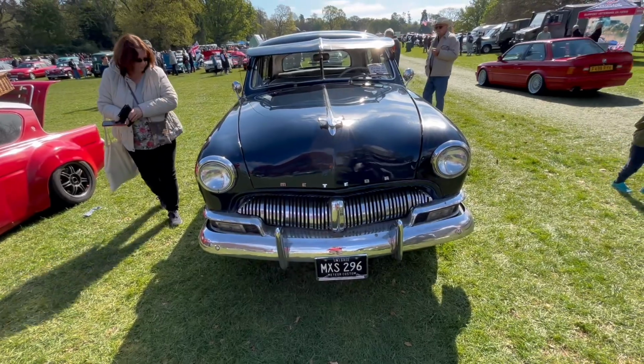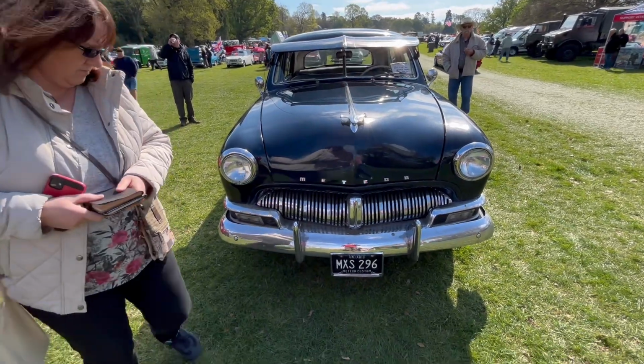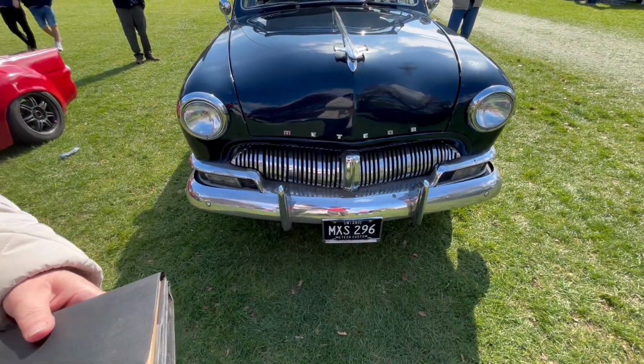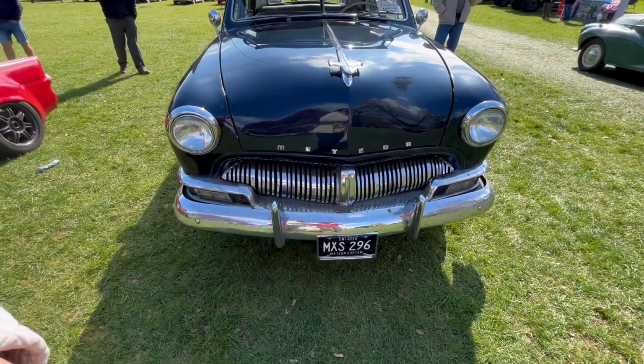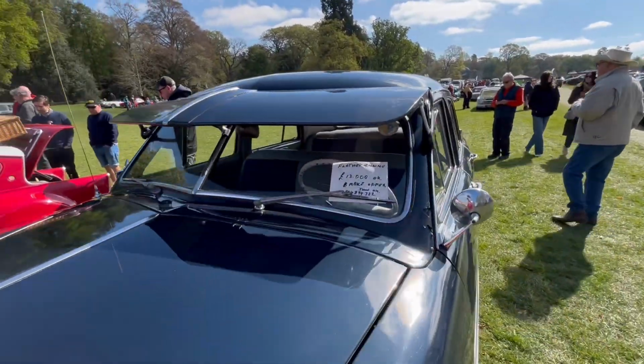Look at this, a Meteor. I don't know if this is American or British. We have got American in some of these books. It's American because it says Ontario. And it's for sale today for 13,000.